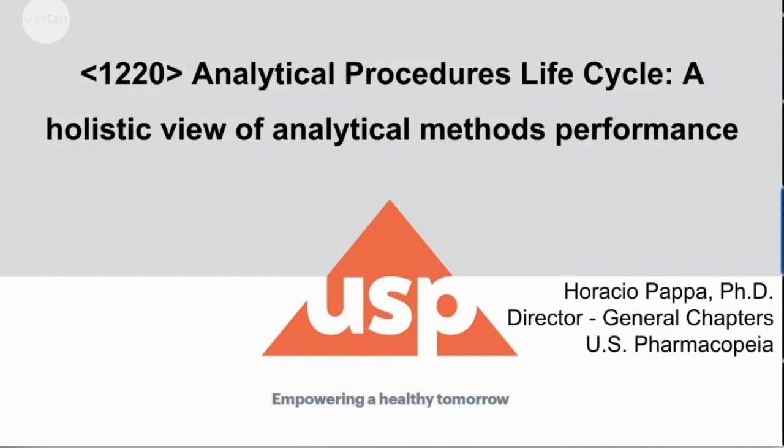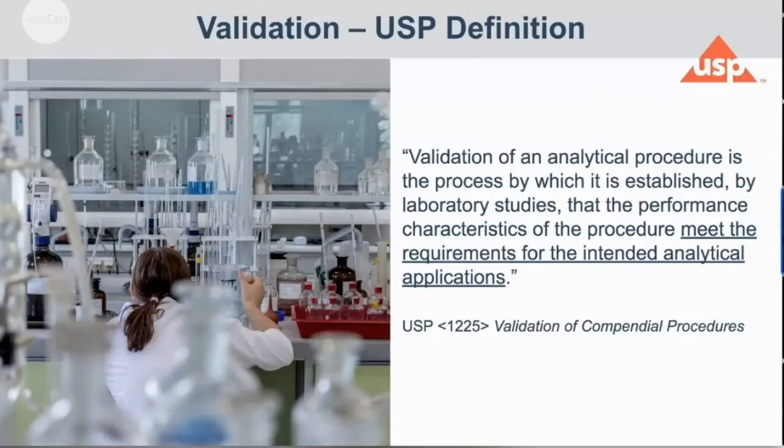Okay. Well, thank you. I would like to present to you the recent development of USP in the field of the analytical procedure lifecycle, which is Chapter 1220, that is being presented in the Pharmacopeial Forum right now. So we expect to receive comments between September and November, and have our experts discuss the comments and move to the next step.